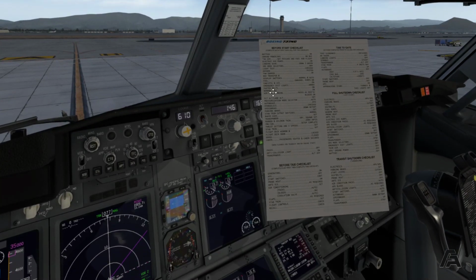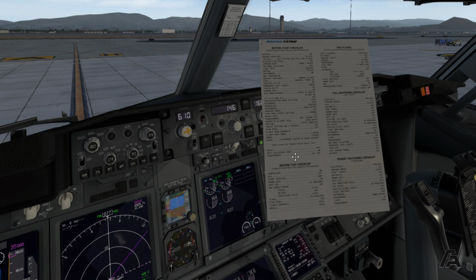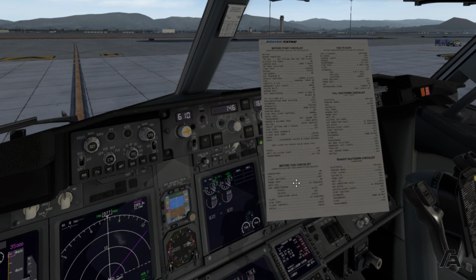Let's see. Before taxi, generators are on. APU is off. Start switches are in continuous. Probe heat is on. Anti-ice we don't need. Air conditioning set, and packs are back to auto. Bleeds are on, isolation valves auto. Flaps.